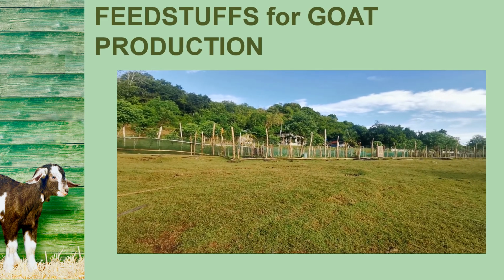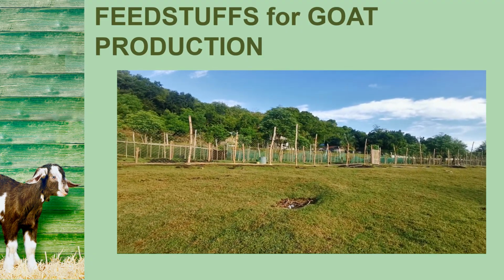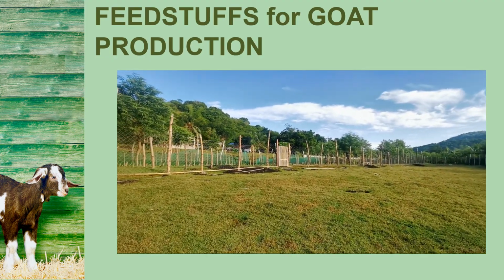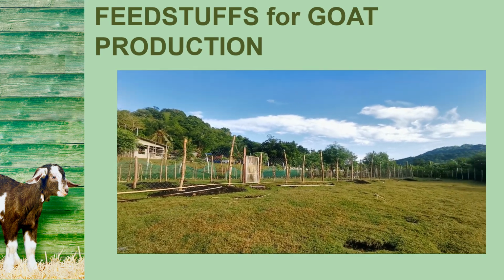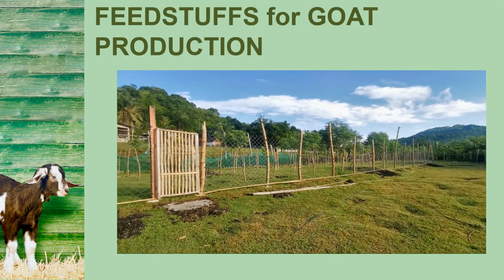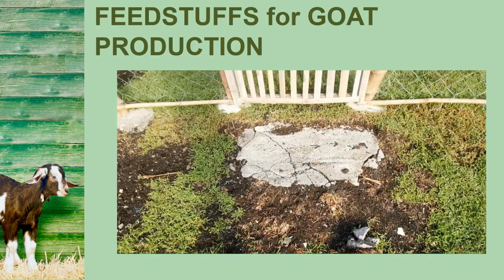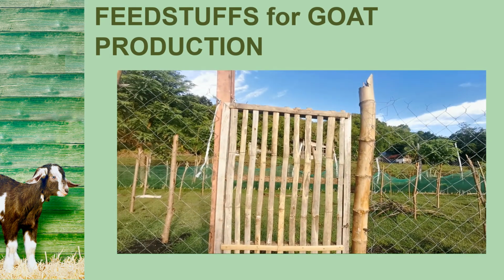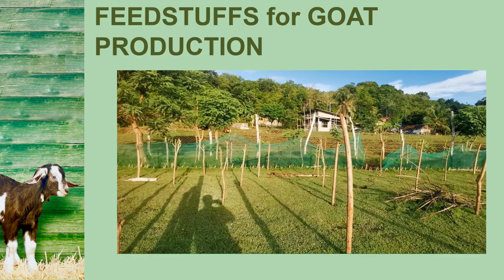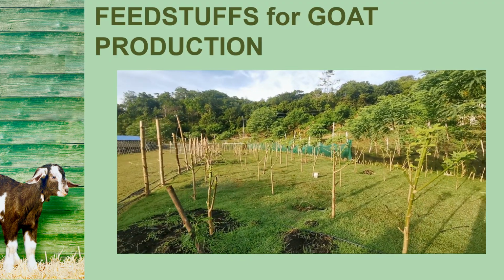It is very important that if you're considering to have your goat production, you would need to plant the food of your goats. So in this video, you will see how we plant our goats' food, or the leafy vegetables that we are feeding them. As you can see in the video, we have fenced our plants. It's because sometimes the goats might get inside and eat the leaves of the trees.